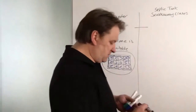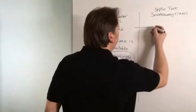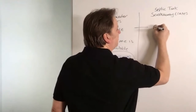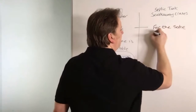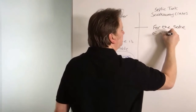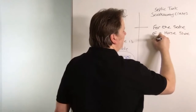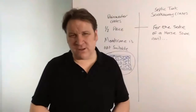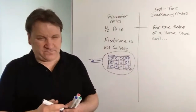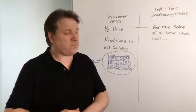Soakaway crates, yes, they're a few quid more, right? But there's a saying: for the sake of a horseshoe nail, the battle was lost. So if you're going to do the job, you may as well do it properly, right?